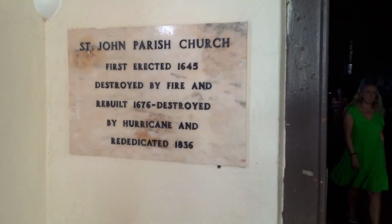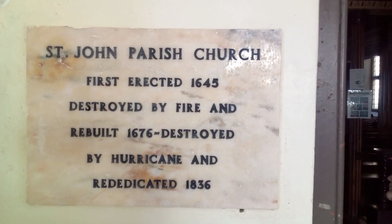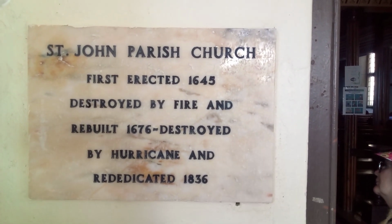The history of St. John Parish Church here, which was first erected in 1645, destroyed by fire and rebuilt in 1676, destroyed by hurricane and rededicated in 1826.